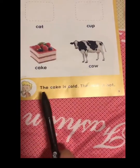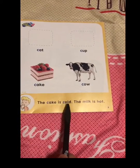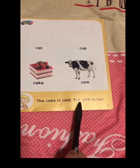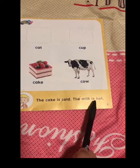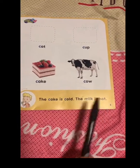Let's read together. The cake is cold. The milk is hot. Great.